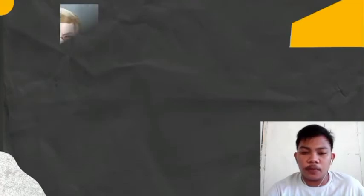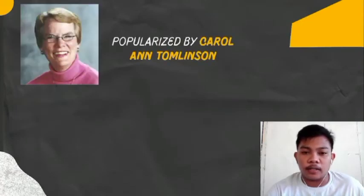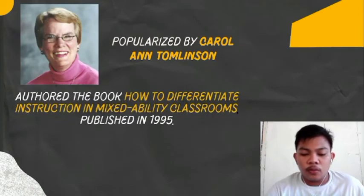This learning approach was popularized by Carol Ann Tomlinson, who works as a teacher in the USA. She also authored the book How to Differentiate Instruction in Mixed Ability Classrooms, which was published in 1995.